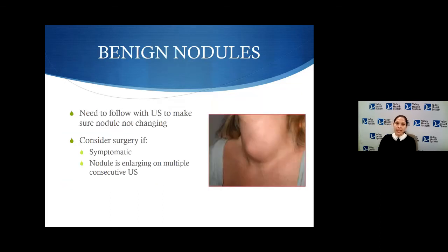All right. If it's a benign nodule on biopsy, so you get a grade of 2 on the FNA, on the fine needle aspiration, then we need to follow it. So remember, there's a small chance that the biopsy is wrong. And so we really don't want to leave it up to chance. We really need to follow it with a repeat ultrasound. And what are we looking for? We're looking to make sure that the nodule isn't changing on ultrasound and isn't growing.